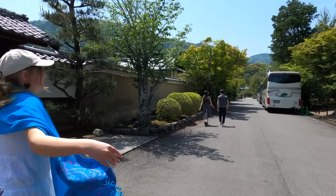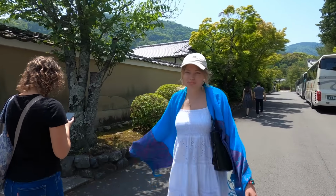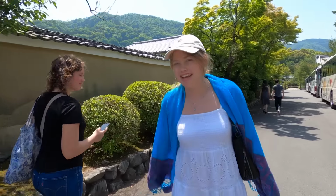Now that our bellies are full, it's time to hit the road and the crowds. We're just going through the Tenryu-ji Zen Temple, and the reason why is it's a shortcut and you kind of avoid all the crowds, hopefully, to get to the bamboo garden. It's quite beautiful. We're going to walk through their gardens. And we've got beautiful blue skies. I think it's going to go up to like 28 or 30 degrees today.